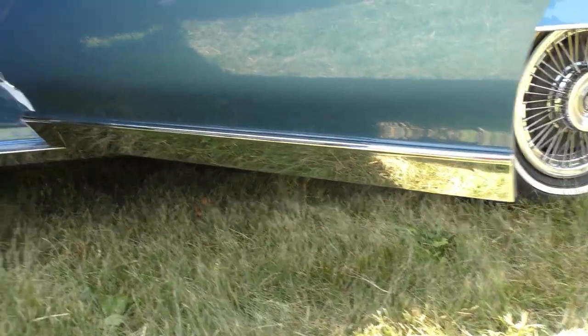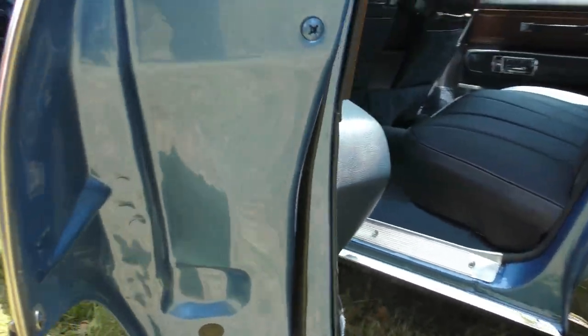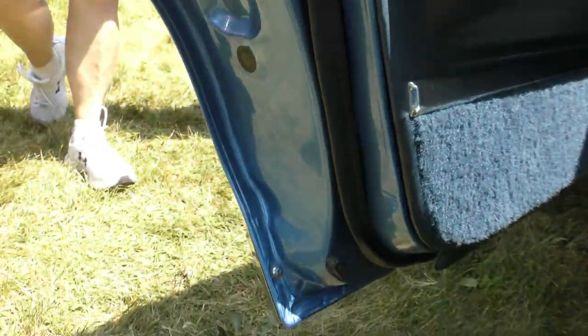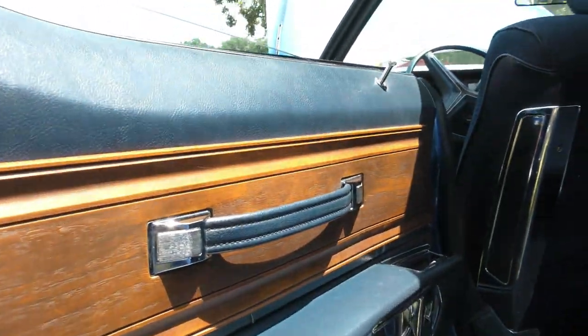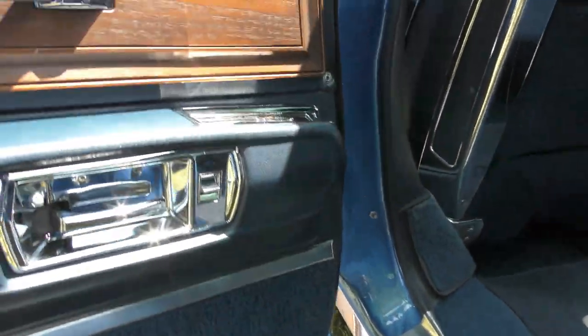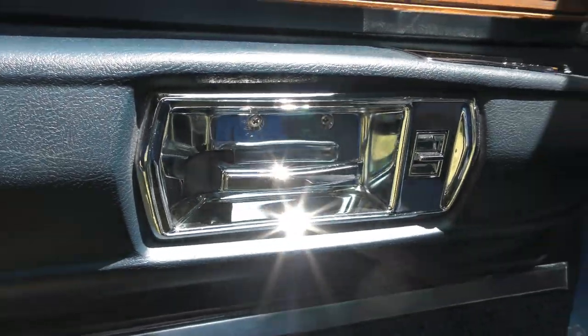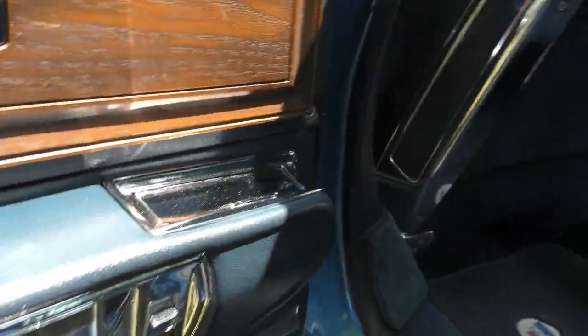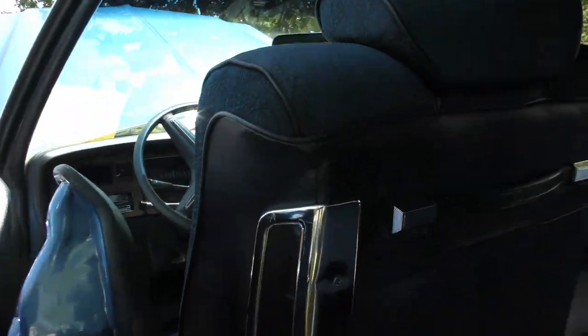Look at that. So, Sue was saying they took all the chrome off of here and had all the chrome redone. Every piece. Everything's polished out. Even all the ashtrays and everything. Yeah, they did it all. This is nice. They did an awesome job.